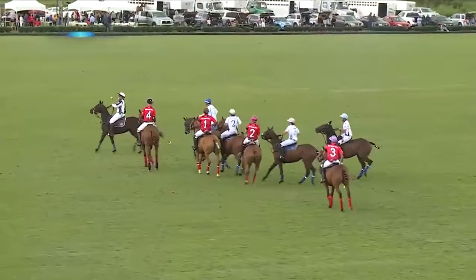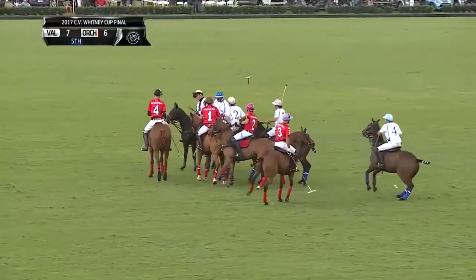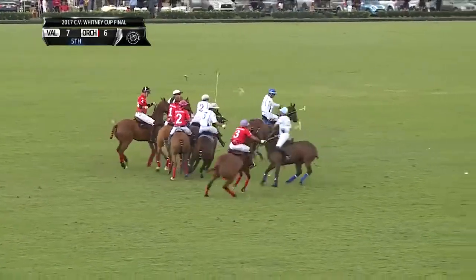About the rivalry between Cambiaso and the friendship, of course, Cambiaso and Facundo Piedras. Great captains, generals, and they get their teams lined up, ready to go. Ball's back in play, 5th chucker action.